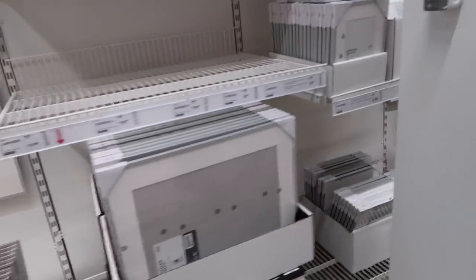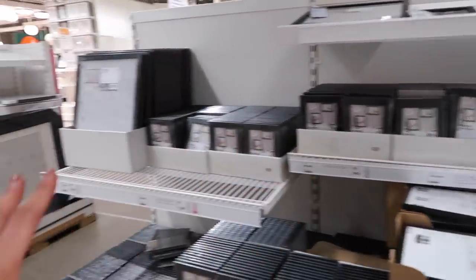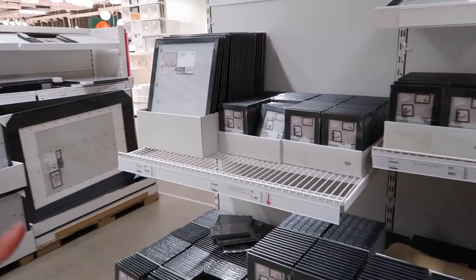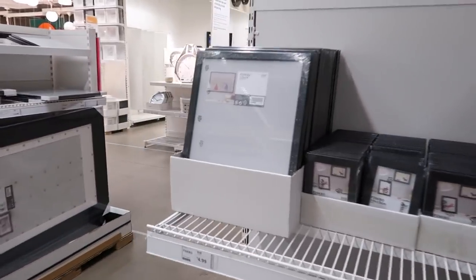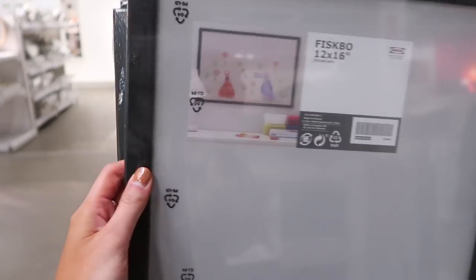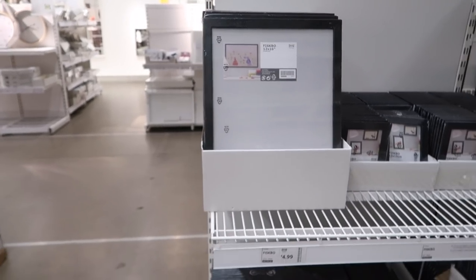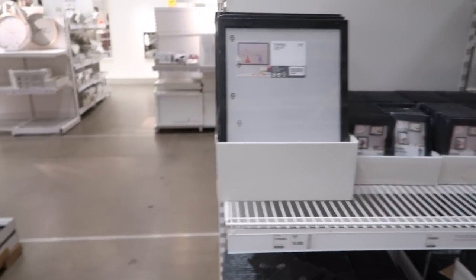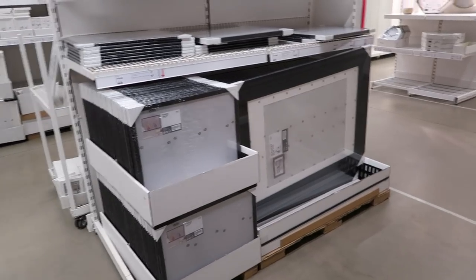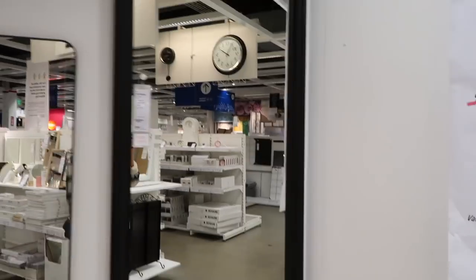They also have tons of different picture frames here. The only reason I'm not picking any up today is because I already have a gallery wall in my bedroom at home, and all of the frames are from IKEA. I picked them up almost 2.5, 3 years ago, and I usually get the Fiskbo ones, just because they're really light and really easy to hang on the wall. You don't need to nail anything into the wall. Just use a couple of command strips and they'll push right on. So that's where I get them. I always get questions about my picture frames.